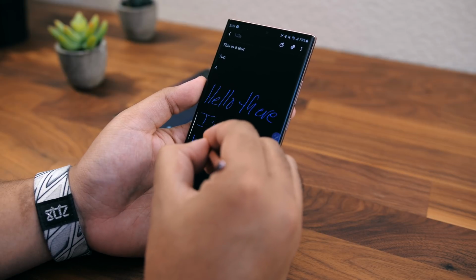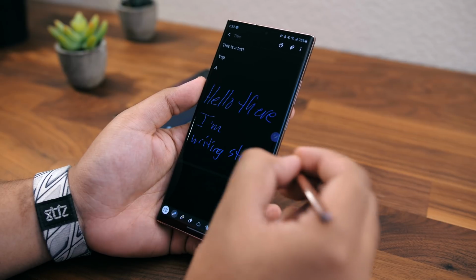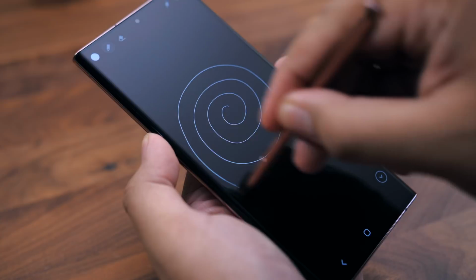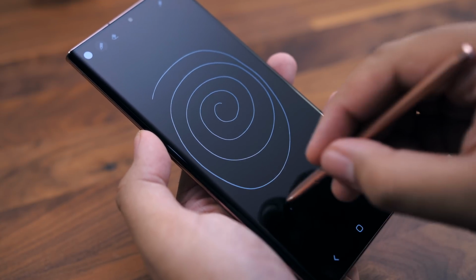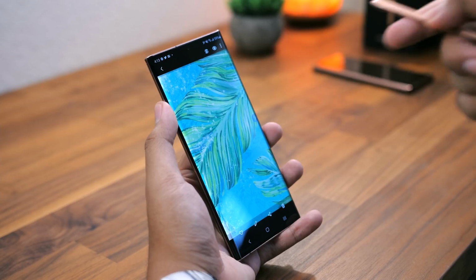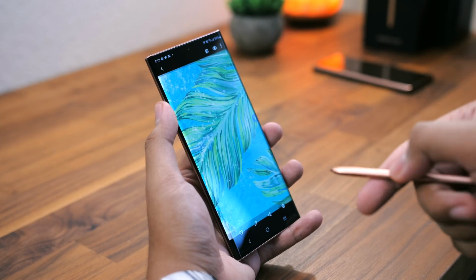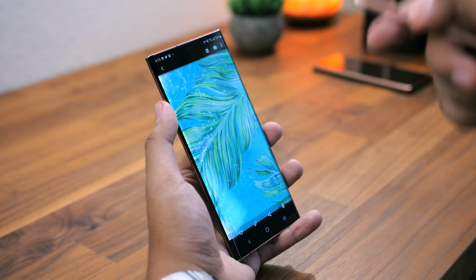I still find it useful for signing documents. I still find it useful for doodling and coloring every once in a while. And I find it useful for quickly capturing GIFs and screenshots I want to write on. Things like that, things I miss being able to do on other phones. Now, I never really found a use for the air gestures, as neat as they are, especially these new ones. They're kind of like party tricks and conversation starters. I'm sure there are people that'll really get a kick out of what they can do. I like them, they're just not for me in my everyday use.